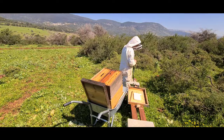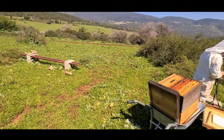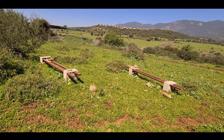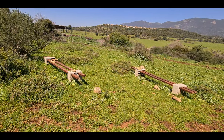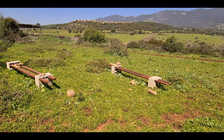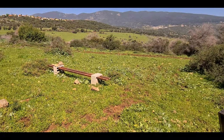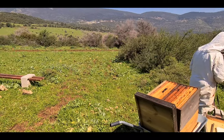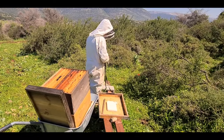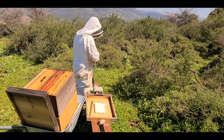And as you can see here, this is where we had three racks of hives. In previous videos, you saw us bring them all here and establish and install them. And now we've sold them off and moved some of our operation back onto the bee yard. And hopefully we will spring back better than ever.